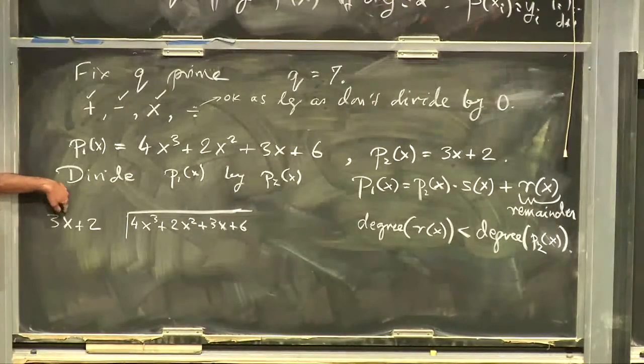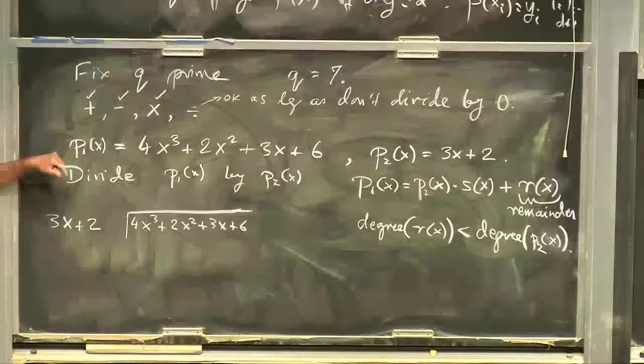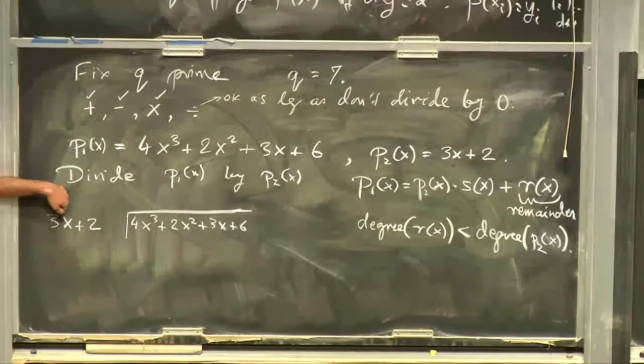Three times 3 is 9. So 3 times 6 is 18, which is 4, right? 6 threes are 18, so it's 4.